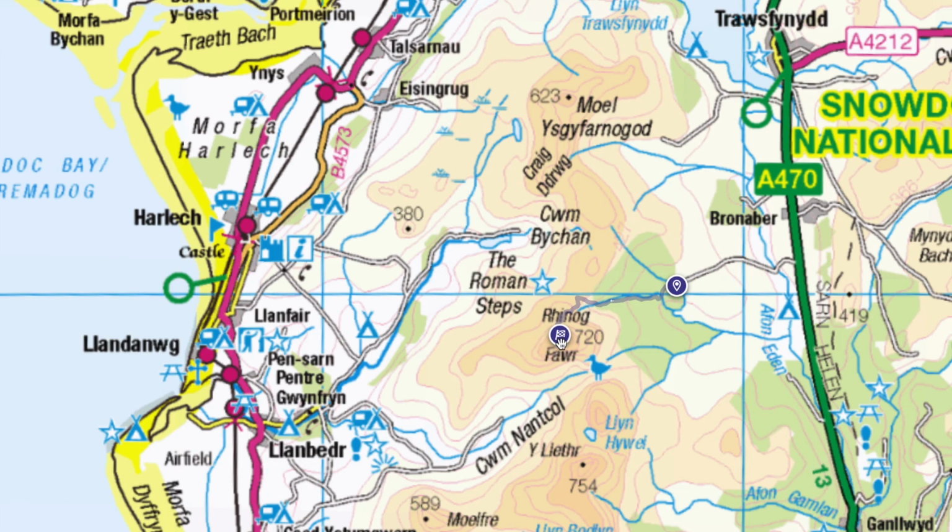But once you get to the top, you get a spectacular view, again, out to the sea, out to the west, out to the east. You can see this entire forest, which is absolutely massive. And you can also see the farmland over here and this minor road which goes all the way out to the A470. So it really is quite spectacular what you can see.